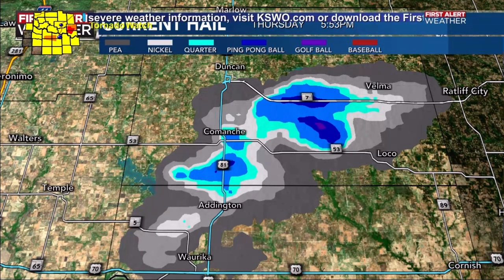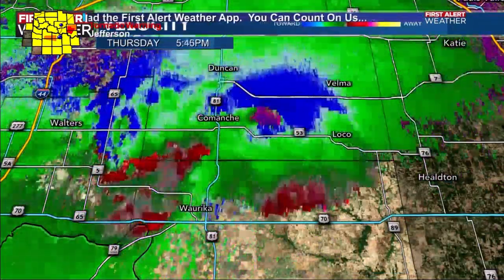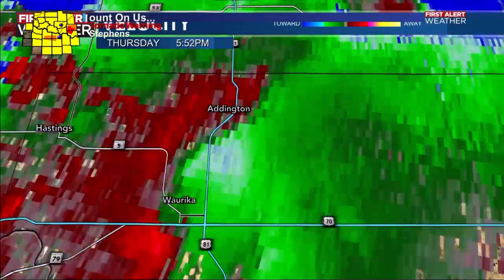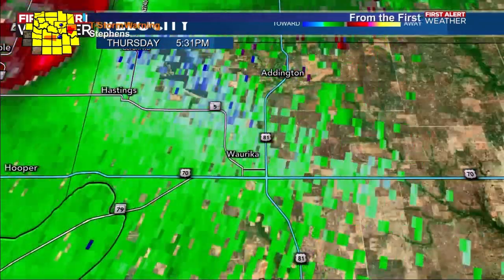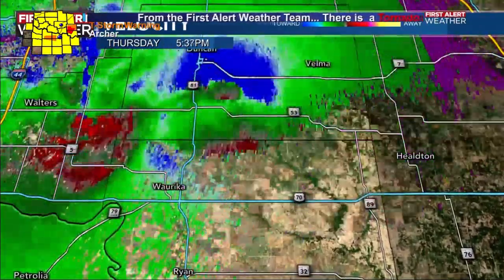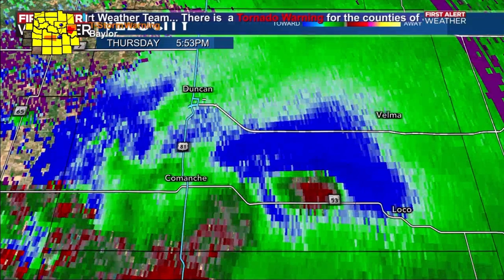See if there's any new reports with this system here. All right, let's hop back over to Max 1, Jason. We do have some strong wind gusts heading into Waurika, south of Addington. Addington is also seeing the winds. This will continue to move southeast.